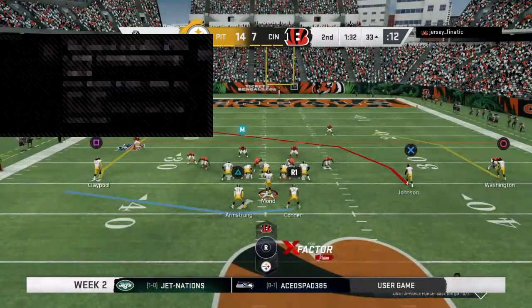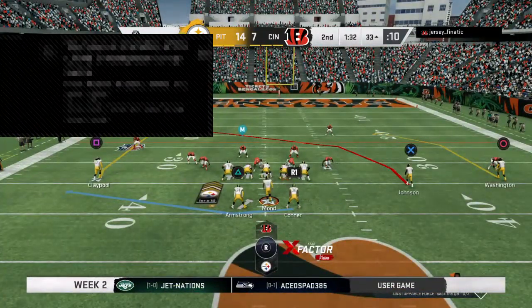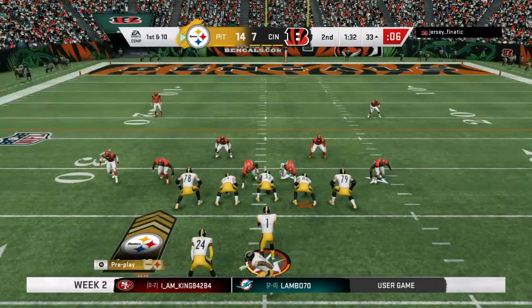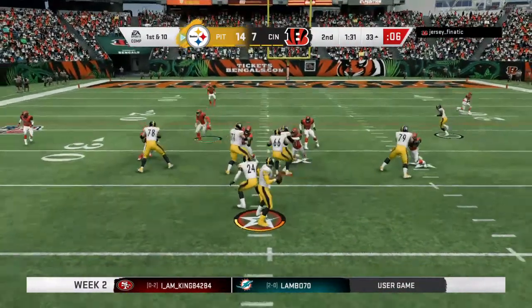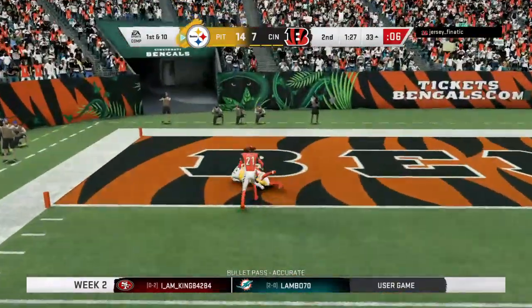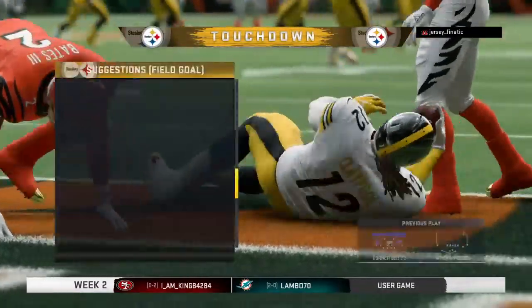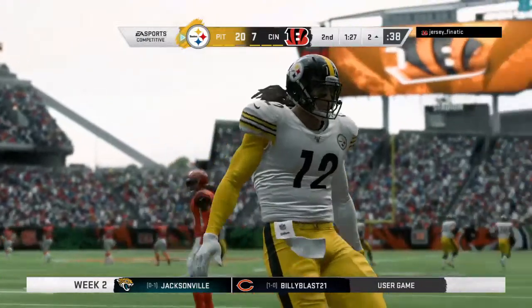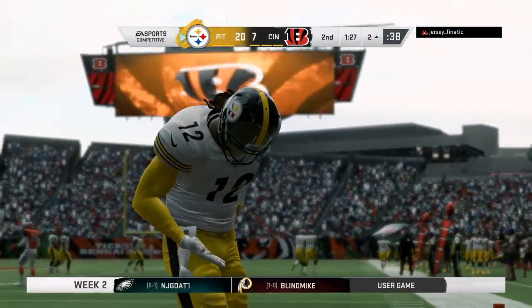So they'll come up 1st and 10 now from the 33. He'll look to throw. He's going to rifle one deep left, and he's in. Touchdown, Steelers. As his guys are in for 6. And the Steelers, they broaden their lead.